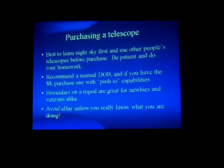As I mentioned earlier, binoculars on a tripod are great for newbies and veterans alike. I know a lot of people that are what I would consider master observers, and they extensively use binoculars. You can get them for really cheap, and they're very versatile, and you can take them everywhere.